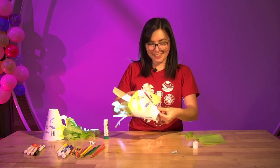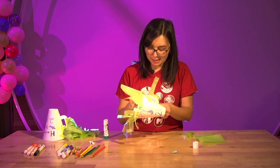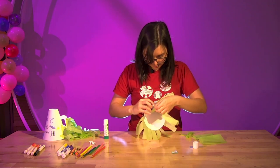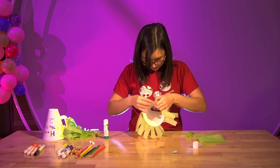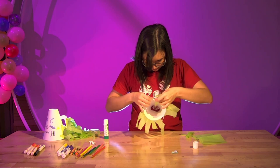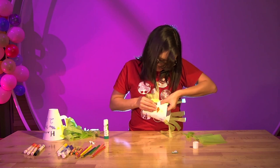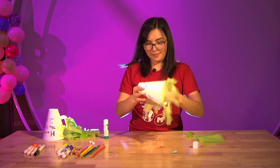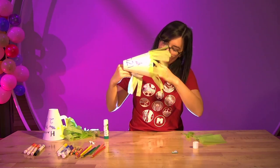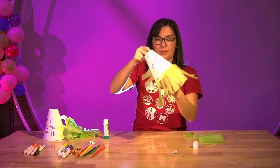Okay, I got the first one in. Again, as I said, it can be a little tricky. So maybe get someone to give you a hand. Perfect, I got the other one in, and now just the middle piece. There we are. So I'm just gonna crease those down a little bit, take out my streamers from the end, and there you have it. You have your own megaphone.